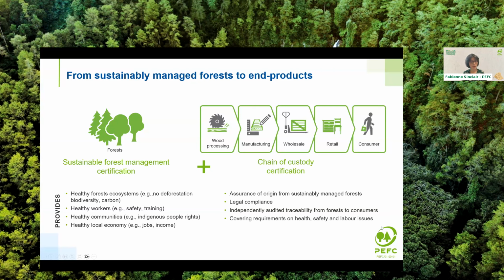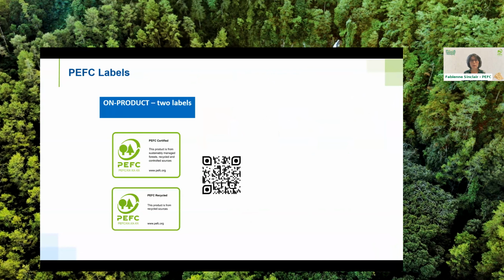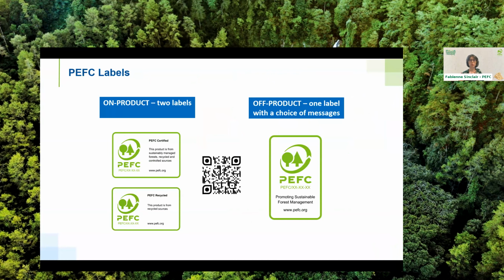So this is really, simply put, the two core elements of forest certification. And with all of this in place, as an end user, meaning as a brand owner or retailer, you can use the PEFC logo on your products, on your website, or in your annual sustainability reports. For on-product use, you have the choice between two labels, the PEFC certified label and the PEFC recycled label. For off-product use, your website, your sustainability report, your in-store materials, you can use what we call the off-product label. This is just the core one, but we also offer a variation of messages for you to choose from.